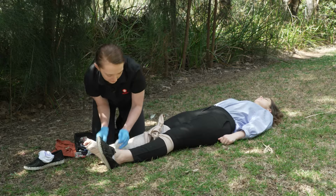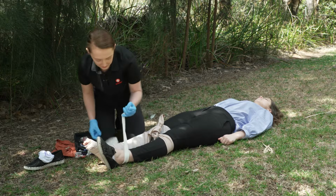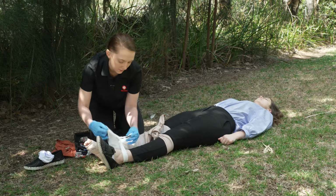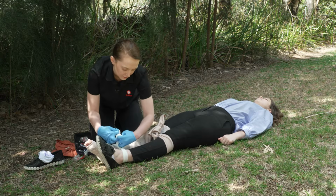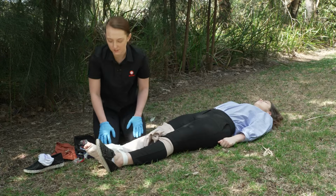Just going to slide this one under your ankles. And I'm just going to tie this one off together as well so that those legs are nice and straight and they're secure. Again, you can put a splint board between here as well. That will provide extra assistance.